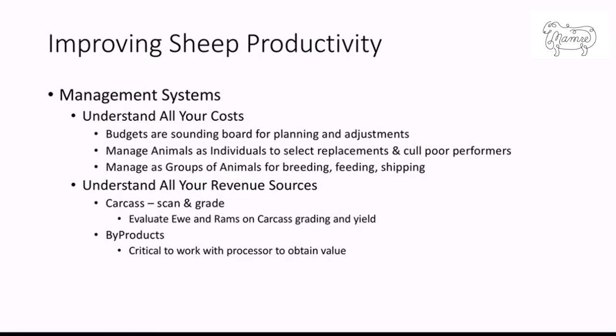So that's kind of a quick overview. Hopefully that provides you with some thoughts in terms of how you might adjust your operation to be more profitable. And maybe if labor is as much of an issue for you as for us, how you can do it with a reduction in labor.